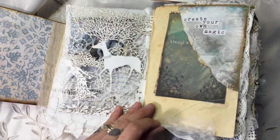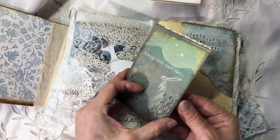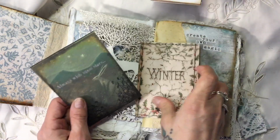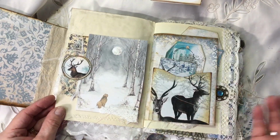And then here she's got some more lace on the bottom. Create Your Own Magic from the Winter's Tale kit. And then she's got another one of these beautiful pictures. Always Wish Upon Stars of a hare there. And then this beautiful picture of a winter's card. And that's all on coffee dyed paper. And it just goes on.